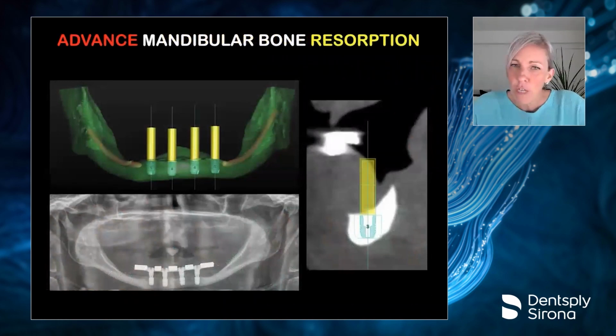Because I live in a region where, unfortunately, some people got their teeth extracted at a really young age, we have those kinds of clinical views and advanced mandibular bone resorption with really dense bone, like you can see on the screen. So I can treat those cases with the 6mm implants.